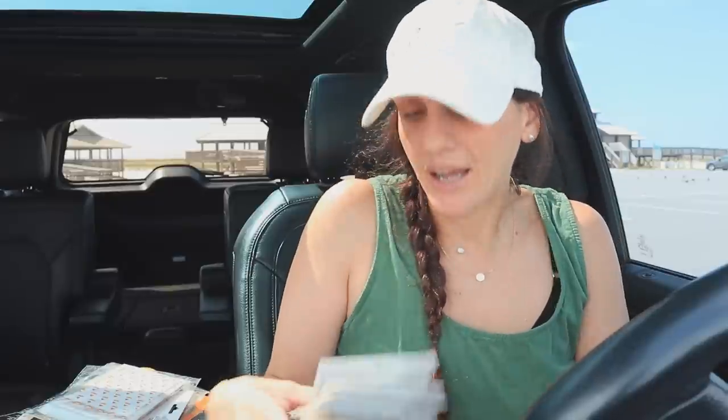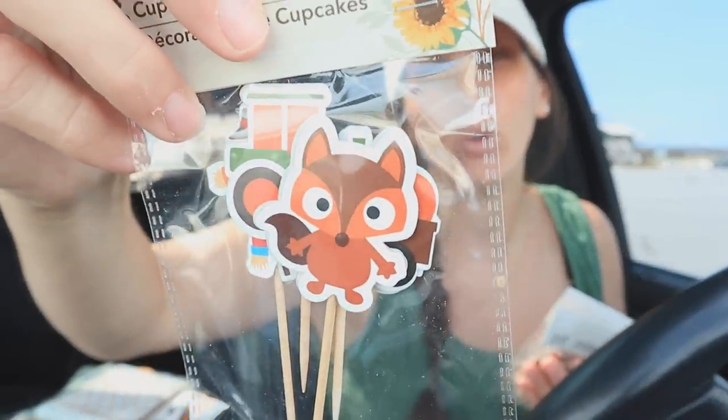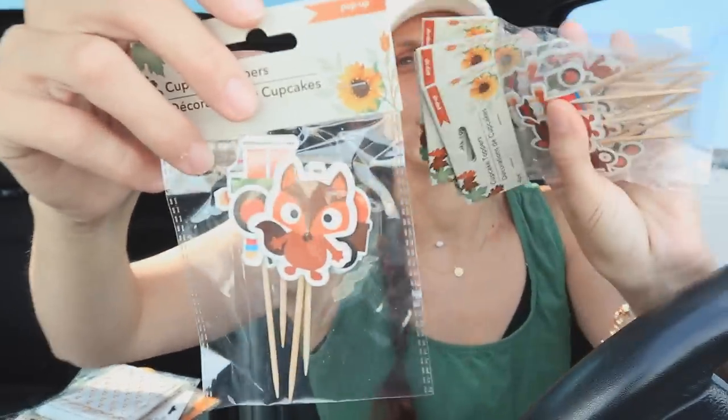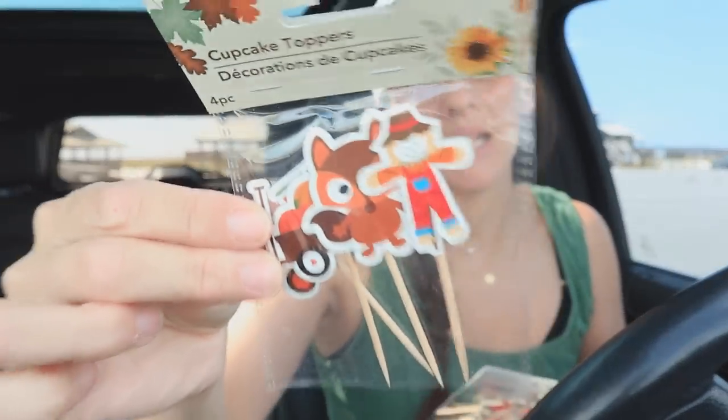Okay, then I found the cupcake toppers. I love these. I love them so much that I actually ordered a whole thing from DollarTree.com. With DollarTree.com, you can't just order one. You have to order in the quantity that they make available. So I got the whole box, and then I've already gone through them because I've also been adding them in my mystery kits on my Etsy shop.